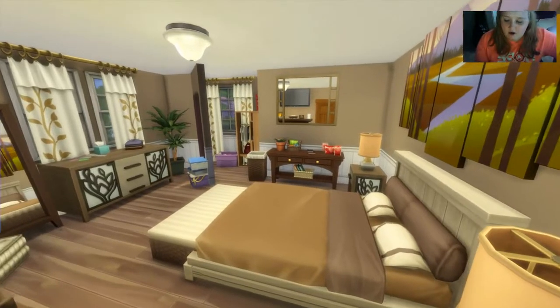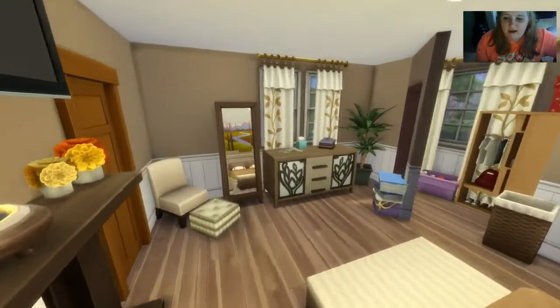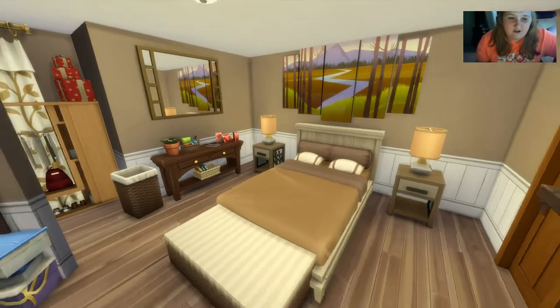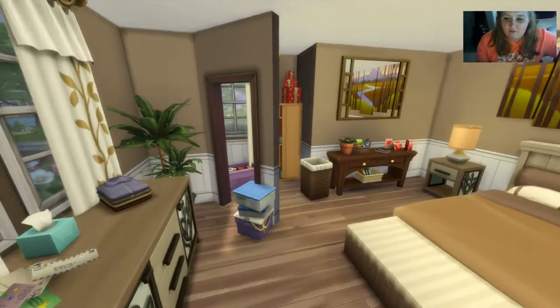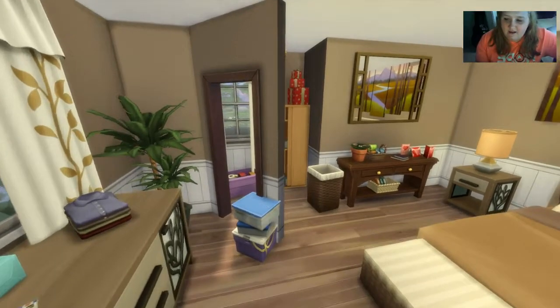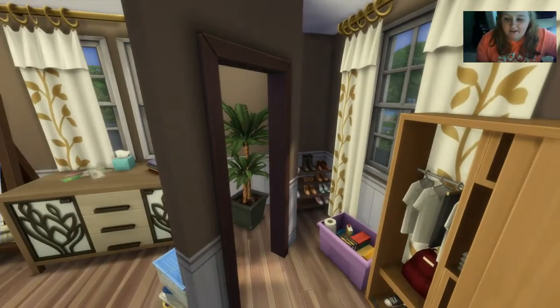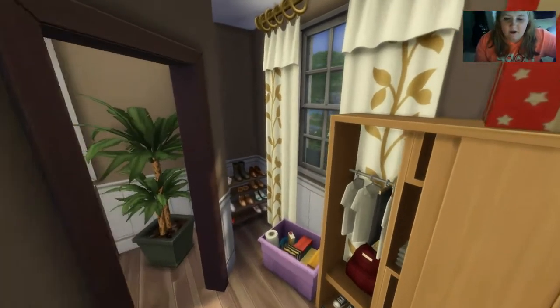Okay, so in here we have the master bedroom. The master bedroom still kind of follows that whole cluttered room area. And right here is kind of a closet, and I did the whole open door thing again. I don't think I executed it that well, but hey, I tried.